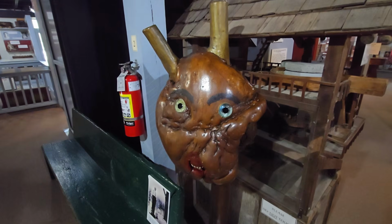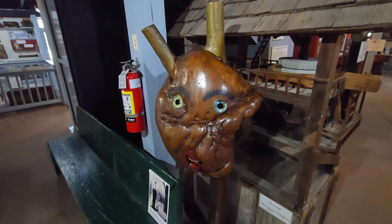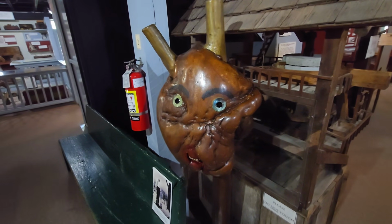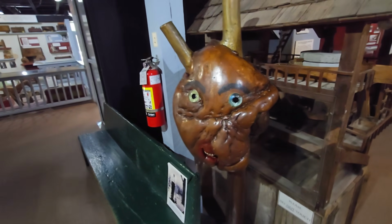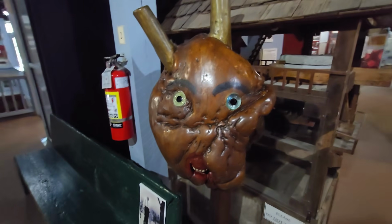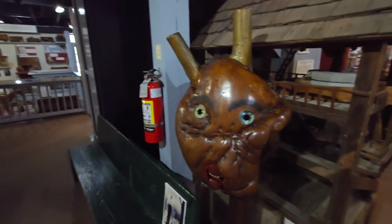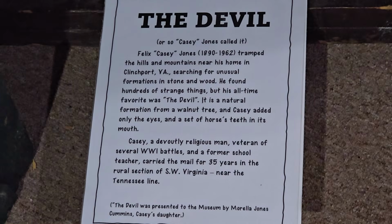So they call this the Double, and it's just a natural walnut knot. It looks like a giant ant head. Yeah, that's what Dawn said. It looked like an ant, but you know what? He has different colored eyes. He has a blue eye and a green eye. Uh-oh. But yeah, he's got teeth.